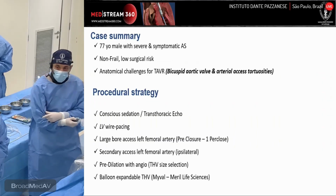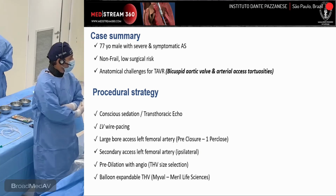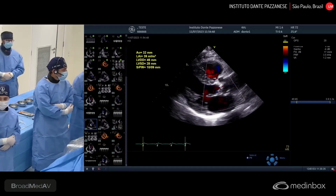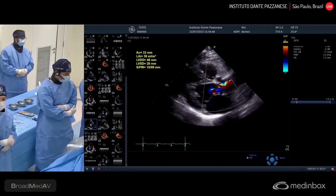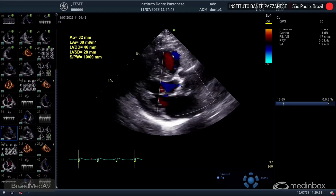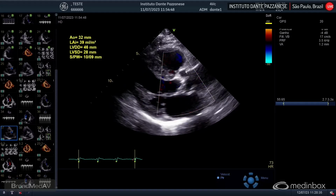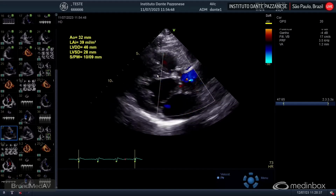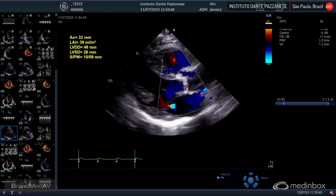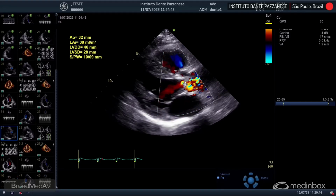So before we move on, maybe we can review some echo images. Please, Tito. Well, first of all, in this first picture here, we can see the right ventricle above the left ventricle, left atrial and aortic valve. We see the normal function of the right and left ventricle and a lot of calcification and thickening of the leaflets of the aortic valve.